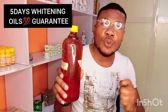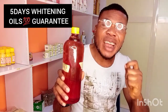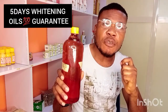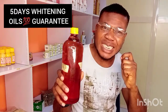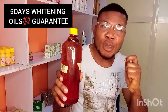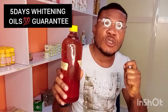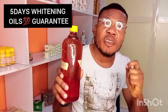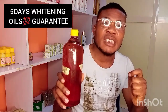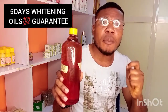So Blemish Oil will make your skin tone gradually within the 5 days. This is how it works. You can see this kind of tone in me right now. If you are in one shade, it will give you plus its own 5 shades, that is 6 shades already. So when you're using it, you should be very slow on it. Don't use it faster.